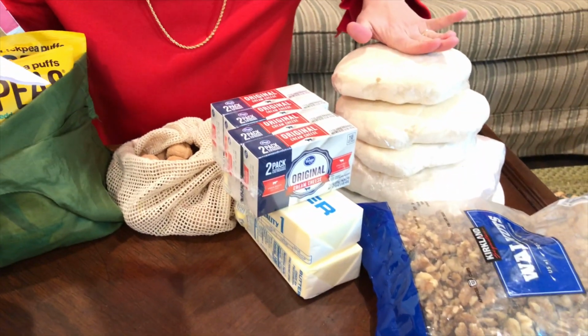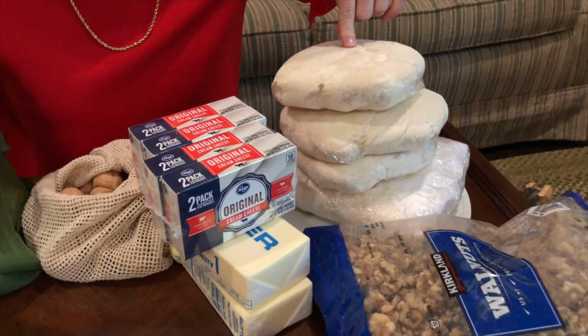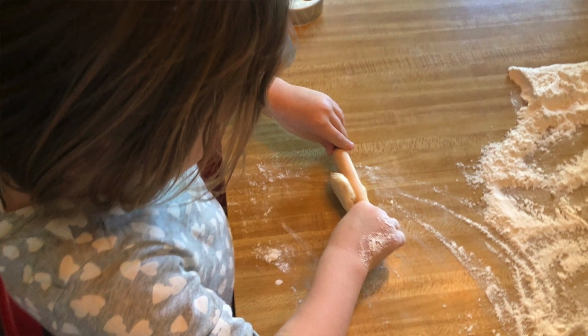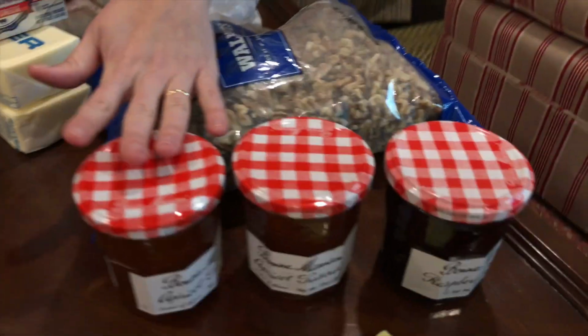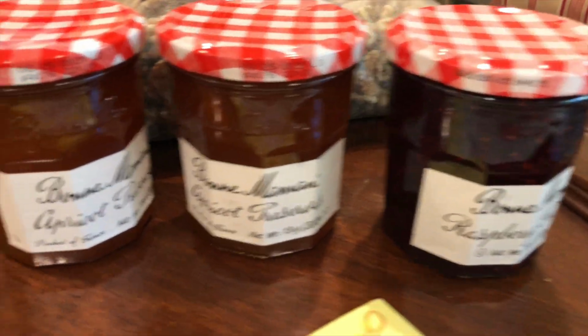For me, this means cream cheese and butter that I can stick in the fridge or freezer for my Hamantashen. I am making my dough and putting it in the freezer in advance. I happen to be baking for both my Mishloach Manot food gifts as well as a bake sale at our temple, so I'm doing a lot of dough. I'm also buying my walnuts in bulk and my Bonne Maman jam that I use for my fillings. All of this you can collect in advance so you're not rushing out at the last minute for the holiday.